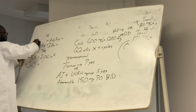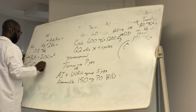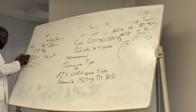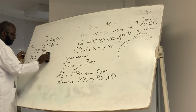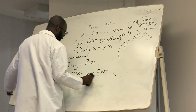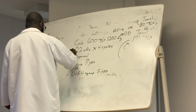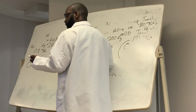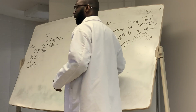So whenever we have a patient case, we just have the HR and the HER2. What about the ER and PR? The way we look at ER and PR, they're both synonymous with hormone receptor. So if there's any hormone receptors that are positive, then we consider them to be hormone receptor positive.